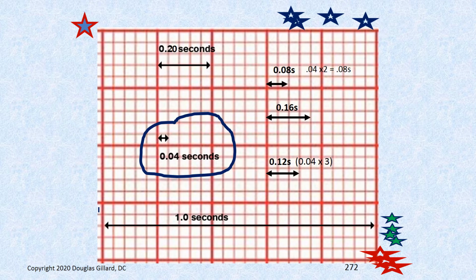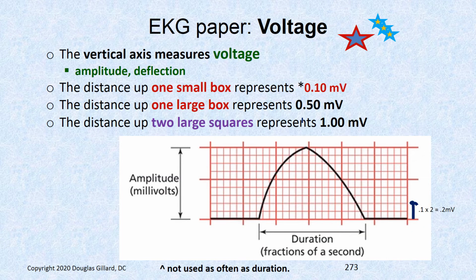All right, so let's look at it. This is the classic grid here. One little box from here to here, I messed that up a little bit, is 0.04 seconds. Two little boxes, 2 times 0.04, is 0.08. You get the deal, right? So duration's pretty easy. Make sure you know duration.